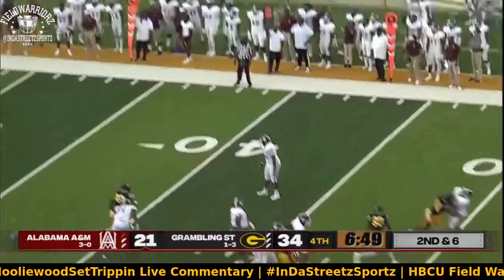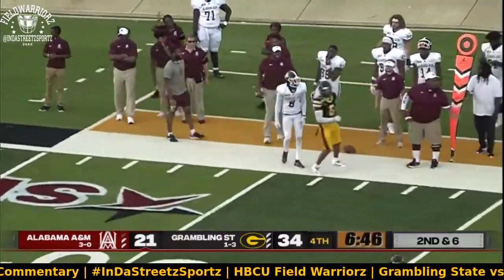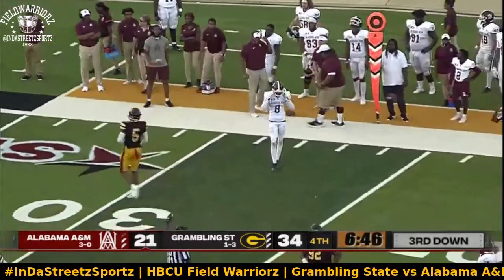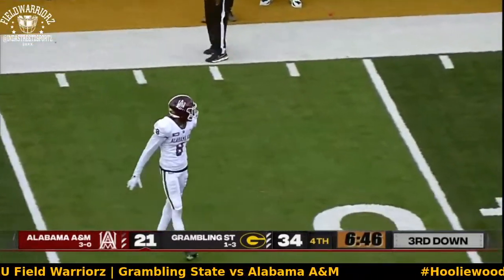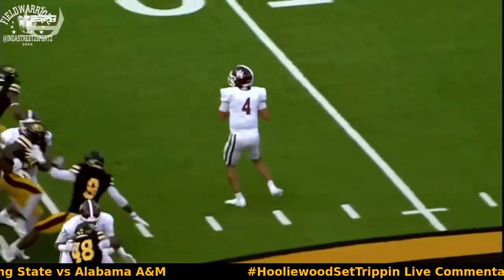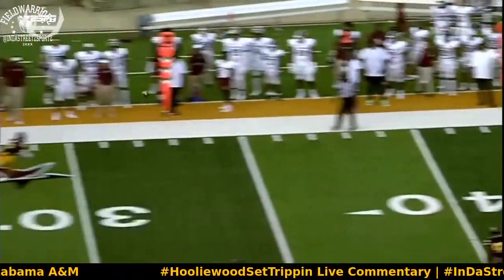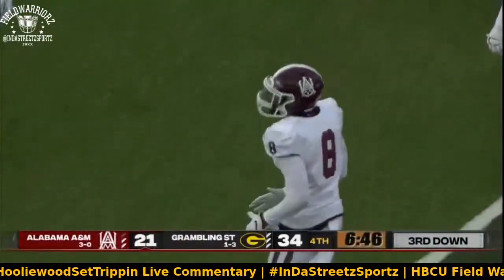Pressure coming. Glass fires out near the sideline, and he almost had his man again. He was trying to hit Moore, Zabrian Moore, but good coverage on the play by the Grambling Tigers. Quincy Mitchell. Yeah, he already has an interception. You know, he was looking for number 2 there. And again, look how close there was, because he's throwing off his back foot. He's not able to fire it as much as he can, and you can tell that ball is just coming out a little too slow.